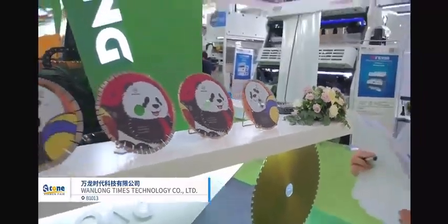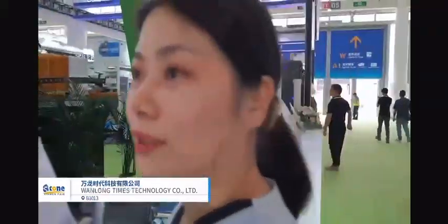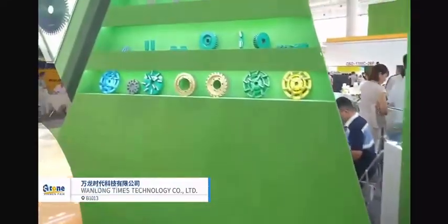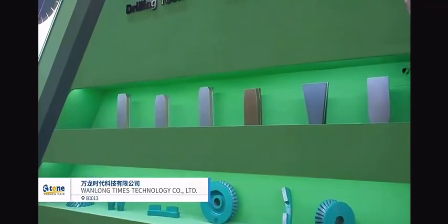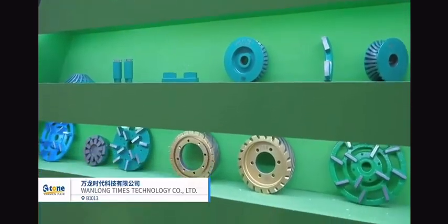Besides Xiamen and saw blades, we also cover a wide range of tools. You can check the CNC tools, the diamond faker, the calibration wheel, and also the grinding tools.